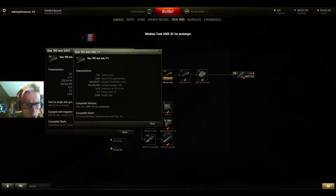So, your rate of fire is going to be very similar. Your 100 is 6.74 rounds a minute, and your 105 is 6.06 rounds a minute. And your average penetration is slightly better on the 105 compared to the 100, as you can see. And your damage will be a little bit higher as well. Instead of 300, 300, 400, it will be 390, 390, 480. And your dispersion is very much similar, your aiming time very much similar, and your weight is obviously the same.